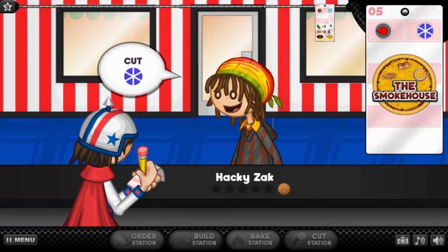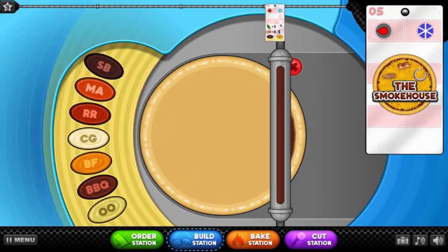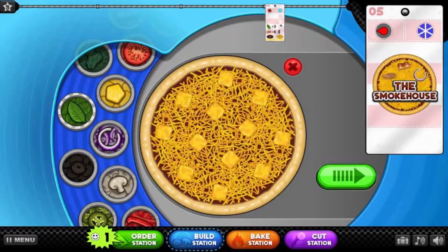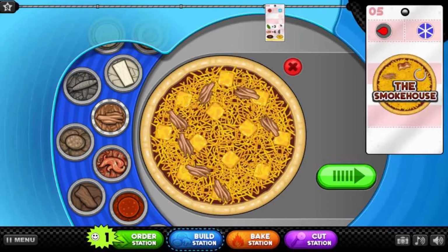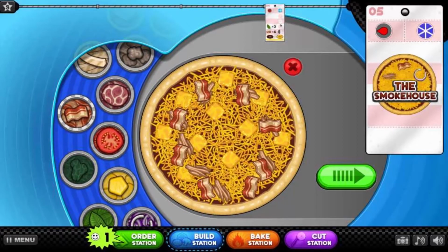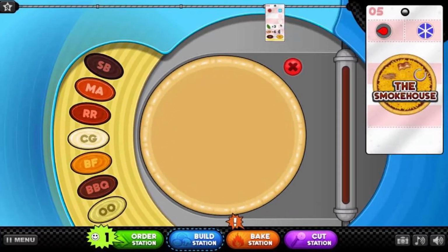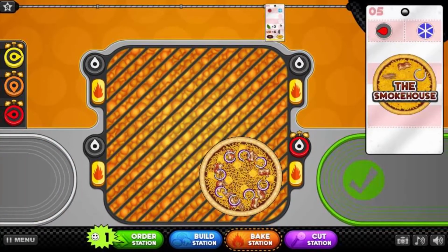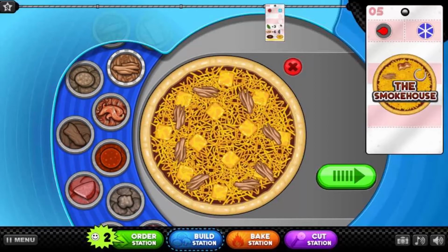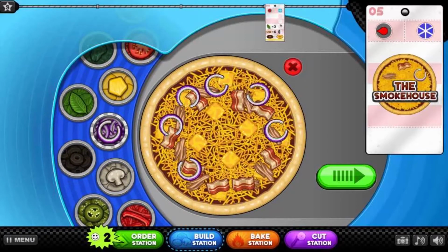Hi, Hackery. The smokehouse. Okay, that's number 5, so number 6 will also order the smokehouse. So we have regular crust, barbecue, smoked, shredded, sliced. I like it. We have 8 pulled pork. Okay, 8 everything. Pulled pork, bacon, onions. Bacon's in the meat section. Where are you going? Okay, that one's a little weird, but it's okay. This one's actually burnt, so I'm gonna make it go longer. Smoked, shredded, sliced. 8 pulled pork. 8 bacon, 8 onions. Awesome.